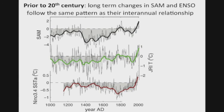We have the warmest Niño 3.4 sea surface temperatures in the pre-anthropogenic period at around the 1400s, matching quite nicely with our minimum in the SAM, our negative SAM phase. And then we have this trend towards cooler Niño 3.4 sea surface temperatures that matches quite nicely the trends we see in SAM, and again, the reversal of those trends. So this is another possibility for what might have been forcing those changes, and perhaps why climate models aren't picking up those changes in their forced climate experiments.